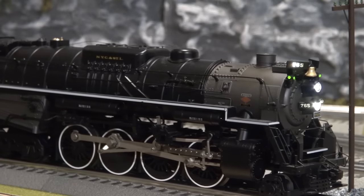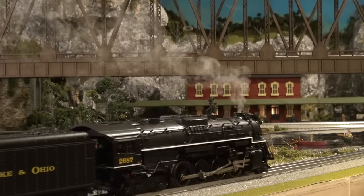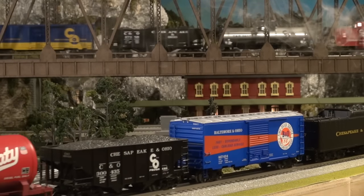Then we have the famous Berkshire locomotives, like the 765 Nickel Plate. Also have this Chesapeake and Ohio version, as well as this Lion Chief version. We actually opened this one together in a video. This is a fun little set.